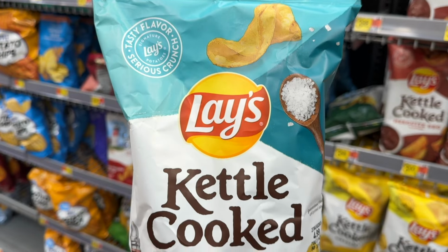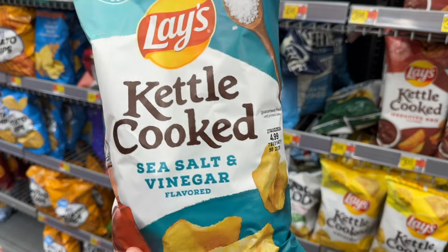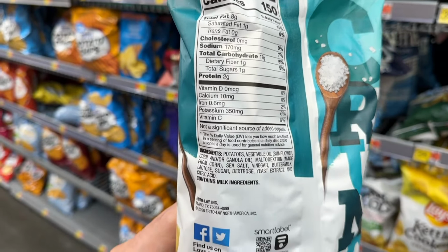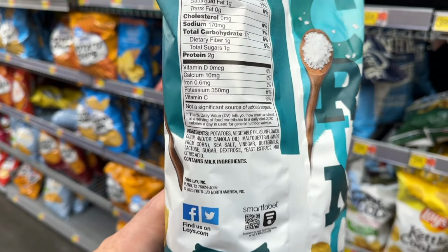Talk about a blast from the past. This was one of my favorite potato chips for the longest time: kettle cooked salt and vinegar. These are incredible. I haven't had them in years just because I try to avoid all the nasty ingredients. Just to name a few, it has vegetable oils. It's either canola or corn oil, whatever's cheapest at the moment.